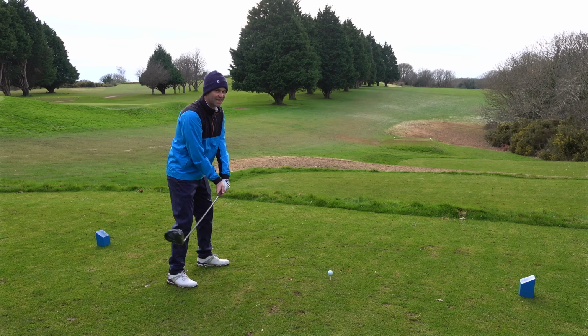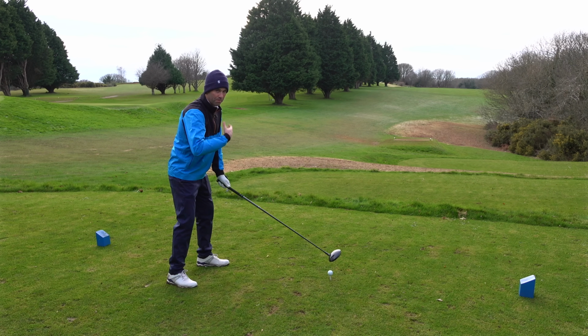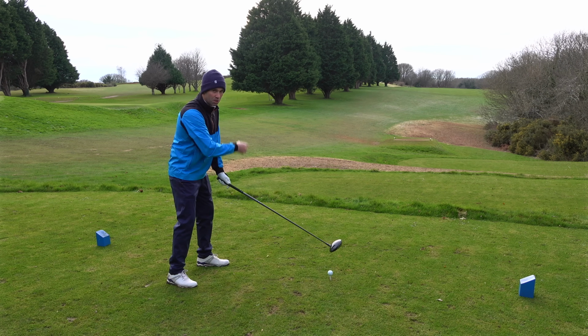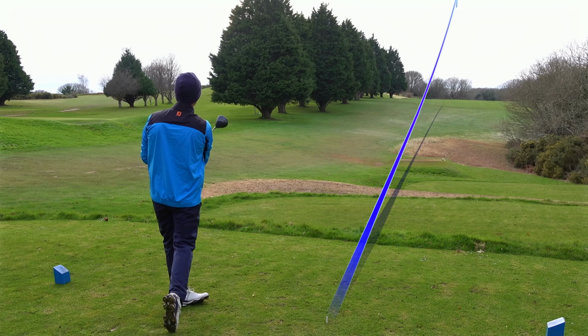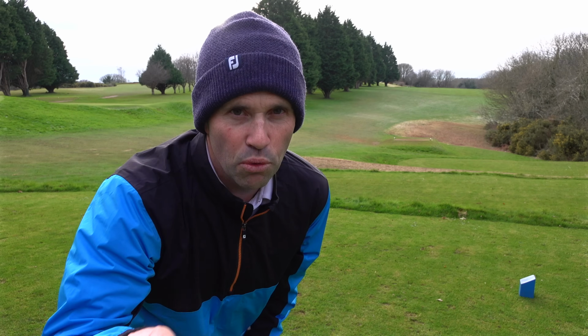Which sounds fantastic on paper, doesn't it? If you think about it, if I miss-hit this driver, I should maintain all the ball speed that I would normally lose, but also they're saying I should get fantastic dispersion with those off-centered strikes. And to be fair, I've been out here for most of the afternoon testing other drivers, and that has to be the best one of the day.